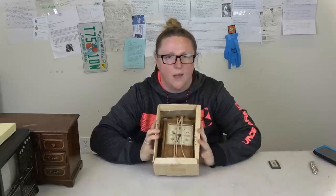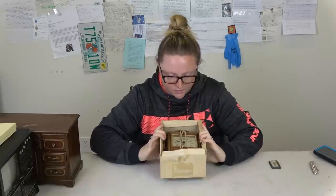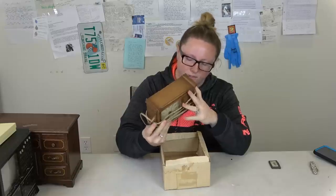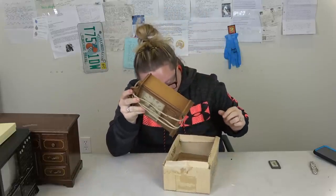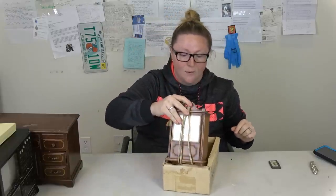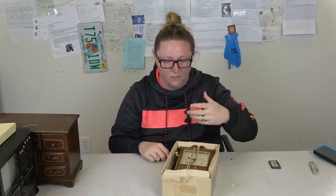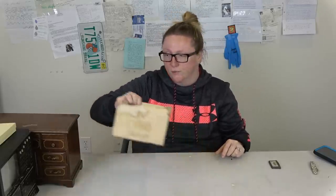This I thought had more value than it actually does. It's a General Electric Model number 8101. When I looked it up on eBay, I was seeing it go for auction for like $5 or $10. Honestly, at a flea market, I'd probably charge $5 for it. So that's flea market pile.